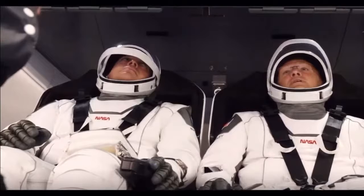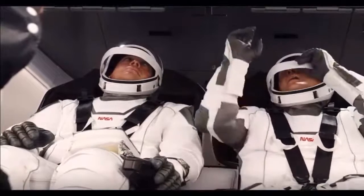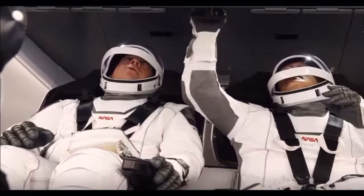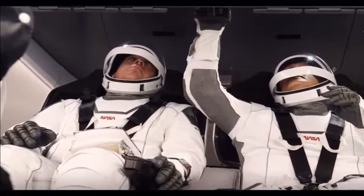Copy. All right, so all those communications checks were done successfully, and you could even see, and it's so cool, when we get these views right inside the cabin.